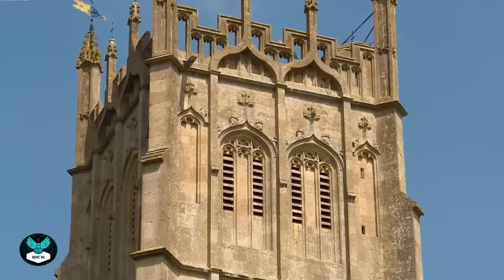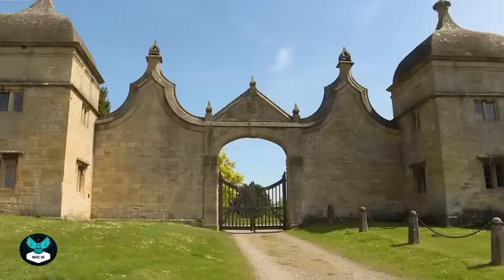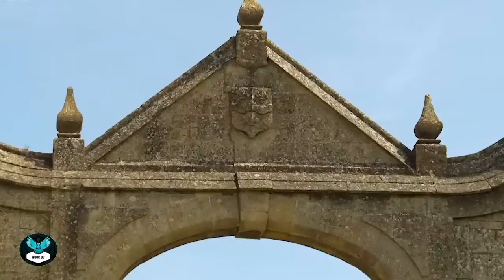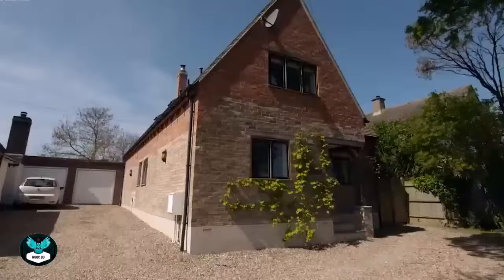So the style of property, not a country cottage, unless it's open plan. And not really a new build. So I guess we're looking for character. Maybe something that's had some sort of conversion or something that we can convert. So we are literally open to what may come our way. In terms of proximity to a village? Edge of a village. Even push it out and make it rural.